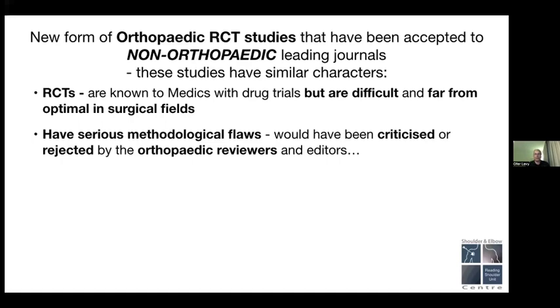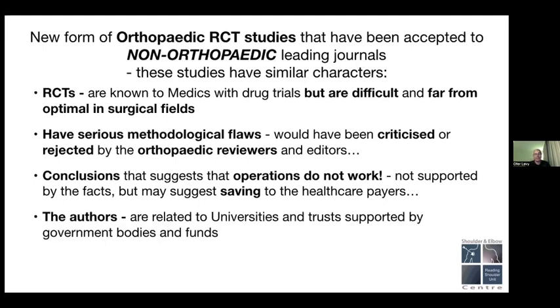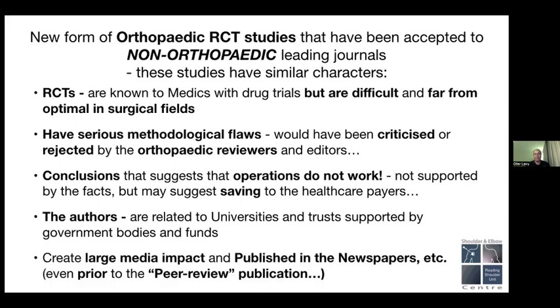They have serious methodological flaws, and I believe that these studies would have been really criticized or rejected by orthopedic reviewers and editors, yet they are published in medical journals. Their conclusions, which usually suggest that operations do not work, are not supported by the facts, but may suggest some saving to the healthcare payers. And the authors are related to universities and trusts supported by government bodies and funds. Again, I'm not accusing them of anything, but you have to remember that. And usually these studies create a large media impact. They're published in newspapers and TV, usually prior to the peer review publication.